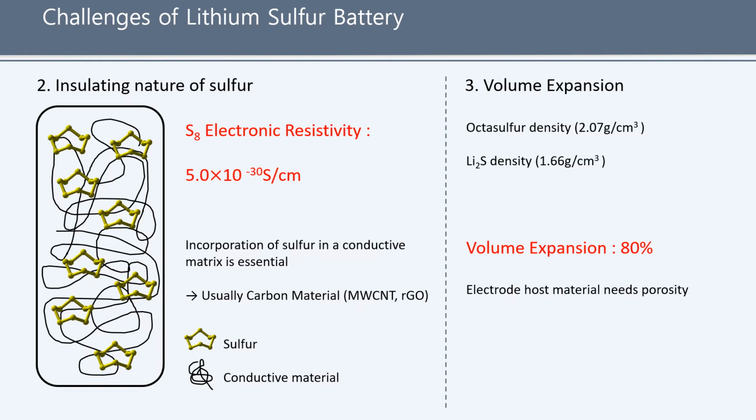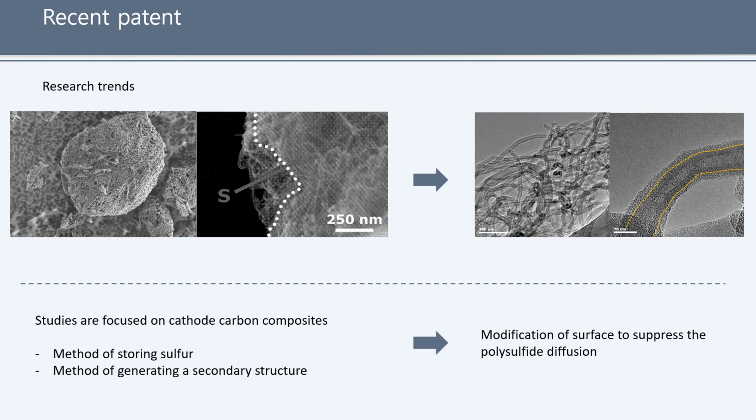Also, both sulfur and Li2S are insulators of electrons and lithium ions, and this directly limits the electrochemical reactions, resulting in low utilization of the active material. The density of cyclooctasulfur is higher than that of Li2S, resulting in a large volume expansion, approximately around 80% upon lithiation. Since research on lithium-sulfur batteries has been conducted to improve the conductivity of sulfur through the introduction of a carbon composite to a cathode of the lithium-sulfur battery to overcome these disadvantages.